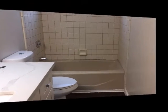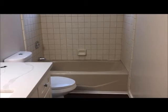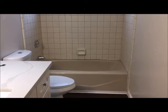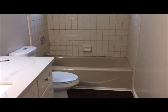Good morning, today is December 7th, 2018, and today's refinishing project is located in Discovery Bay, California. So let's check out the job for today. Okay, so we have this bathtub and tile surround that we're going to be refinishing today. We're going to be doing this one in a China white.